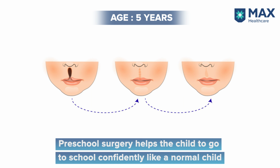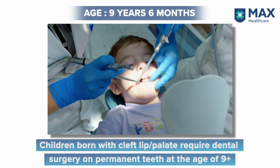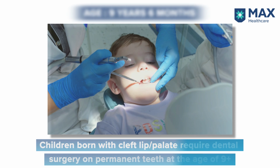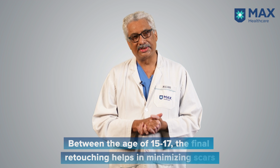At 5 years, we do what we call preschool surgeries. These surgeries are done to make sure that when the child goes to school and interacts with other children, he looks as normal as is possible. At 9.5 years of age, we start dental treatment. That's when the permanent dentition comes. And at 15 to 17 years of age, we do final retouch procedures.